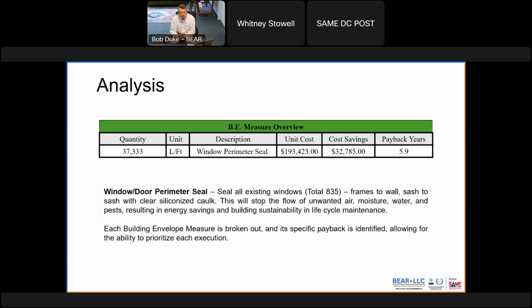And you can also ask, and people should be able to provide for you, hey, what about if I just do the window sets? And now they can provide for you that metric per ECM, or energy conservation measure. Here we see that from the pictures we saw, there's 37,333 linear feet of window perimeter seal. It will cost you over $193,000 to do it, but your realized savings will be approximately $33,000 a year. So your payback just for that ECM is 5.9 years. Next slide, please, Whitney.